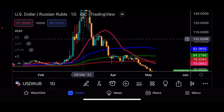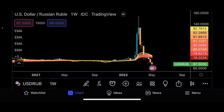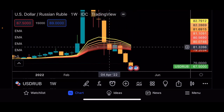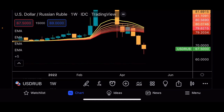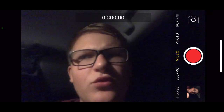Not only that, but if I go on the weekly time frame and I turn on the EMA ribbon, you can see that around this time, right when we were breaking through our daily moving averages, we also broke through the EMA ribbon to the downside, causing us to fall all the way to where we are right now. So what does this mean for ruble? Well, you guys know already that ruble is falling down, and we show no signs of stopping.